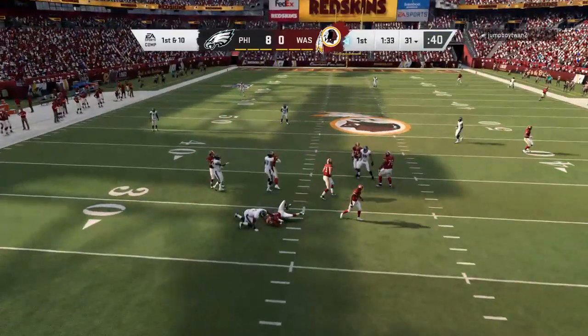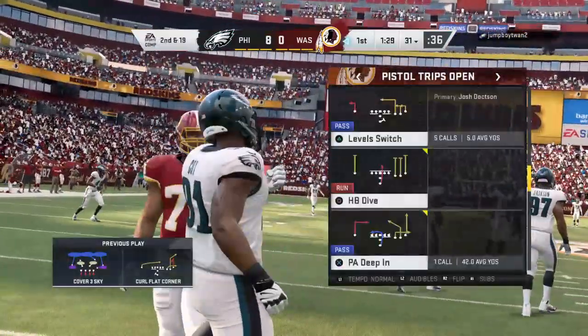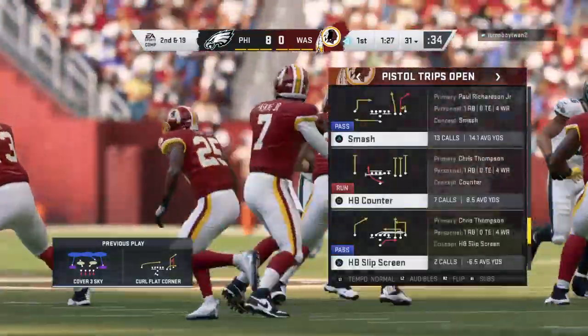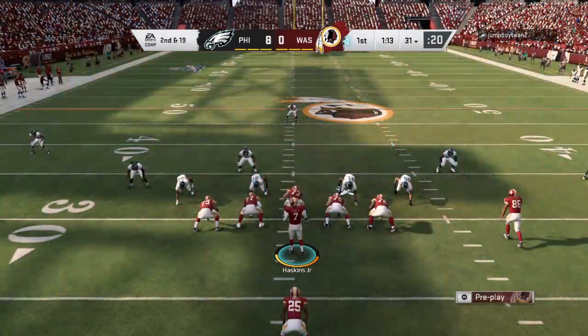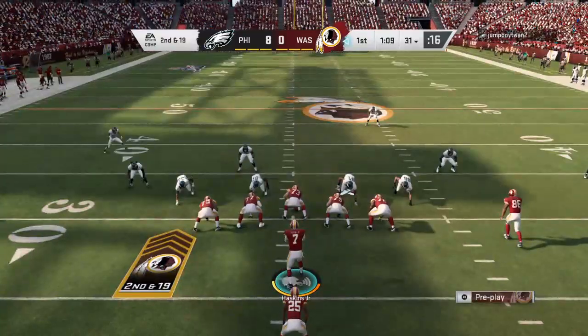This pressure comes, and down he goes. The Eagles get there for the sack. Fletcher Cox, the former Mississippi State Bulldog, ringing the cowbell there on the sack. And they need to work to at least get some of this yardage back after the sack.